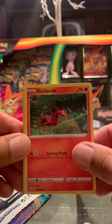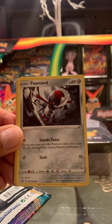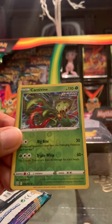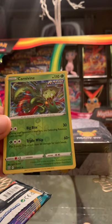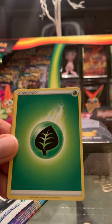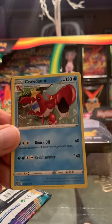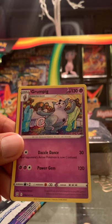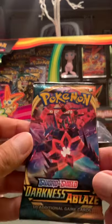Sparrow, Sizzlipede, Shinx, Cacnea, Ponyta, Carnivine. Hollow. So here's the hollow stack. Energy. And womp womp. All right. And womp. Oh, it's Electro, or however you spell his name. I don't know what that is.